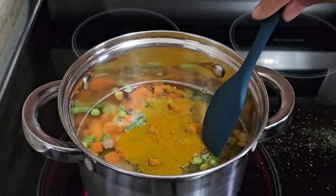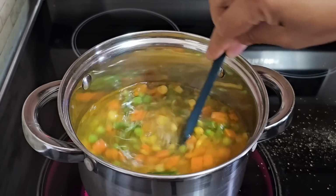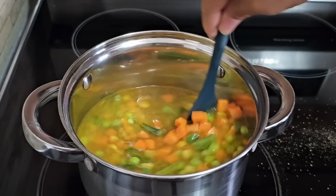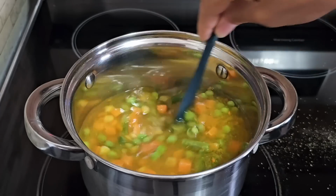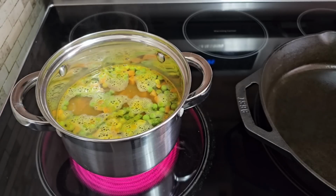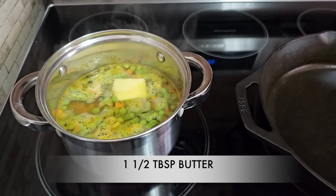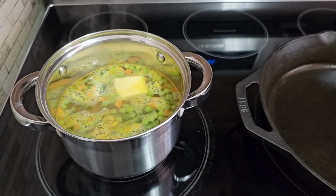So now we're just going to give it a little bit of a mix, and we are going to let this come to a boil. Once this comes to a boil, then we'll go ahead and add the butter and we'll take it from there. So this is ready for butter now. I'm adding about 1.5 tablespoons of butter in there. I'm just gonna let that melt and boil a little more.